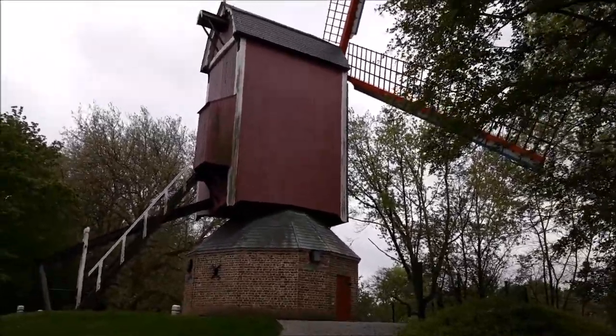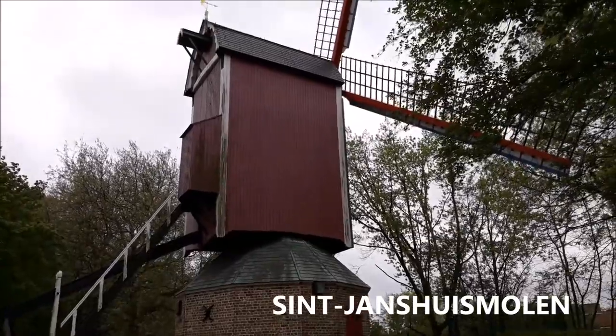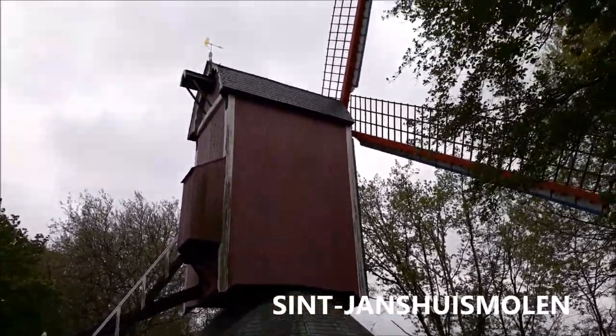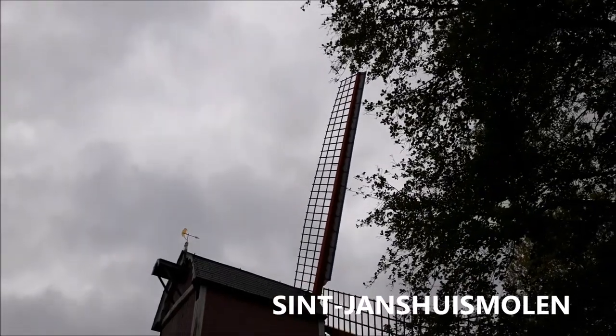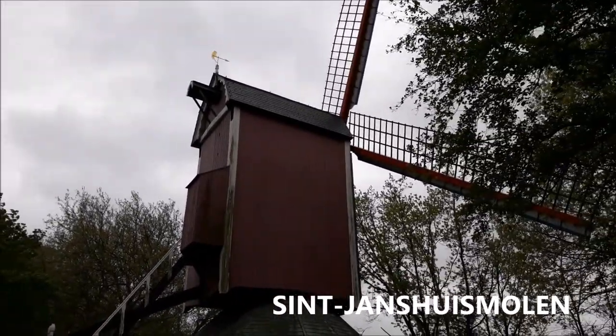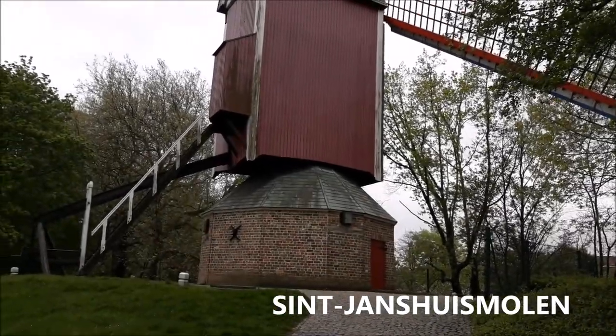This one is called St. Jan's Hells Molen, and it's about 950 meters high. Can you see how high it is? I'll try to go to the front too to get the front view of this one.